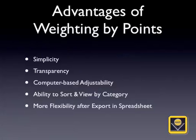Weighting by points gives you the ability to sort and view by category, because you haven't lost that ability in the PowerTeacher Web Gradebook. Categories can exist separate from points. So you still can have all those benefits of categories while being able to have the simplicity and transparency of weighting by points. Finally, weighting by points allows you to, like in either of the other examples, bring your data into a spreadsheet through the reports export, but it allows you to also bring in how important each assignment is individually just by how many points it's worth, without having to do any extra work.